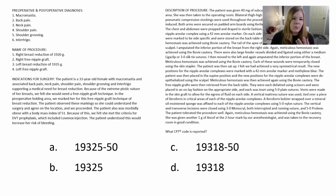And if you look at the operative report, what are we seeing under the name of the procedure? We're doing a right breast reduction, a right graft, a left breast reduction, and a left graft. So right away, we can probably eliminate B and D because those aren't bilateral, and this looks like it was a bilateral procedure, unless there's something contradictory in the operative report. But it looks like, if we scan through it, that this was a bilateral procedure, which means we're going to need that modifier 50 that's indicated in answers A and C. So right away, B and D are eliminated.